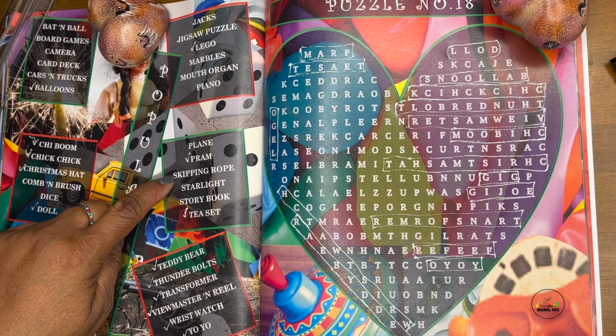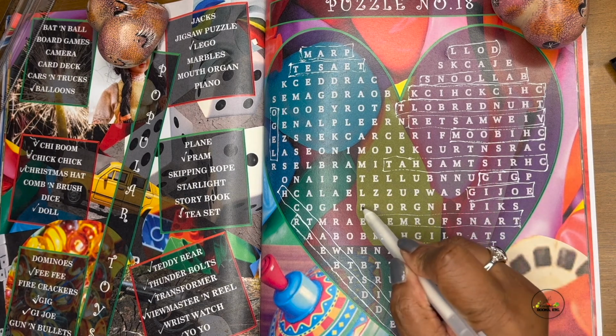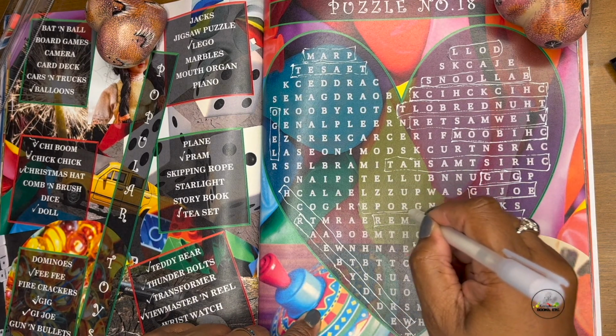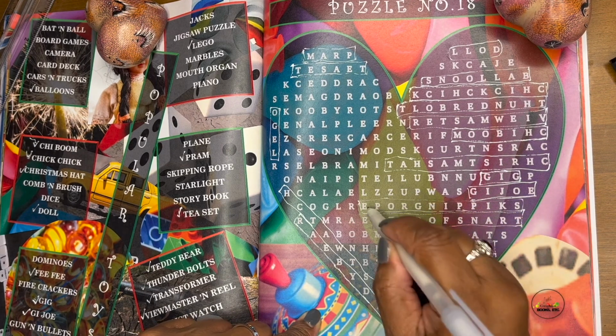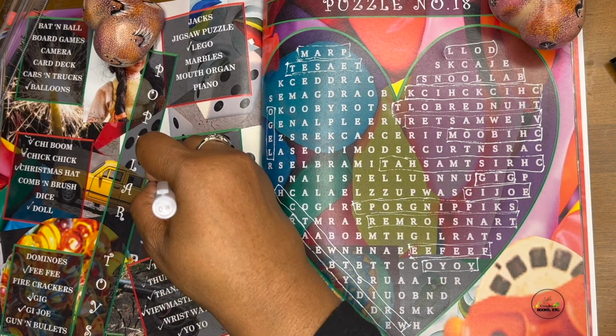This should be easy to find because it has 2 P's, skipping rope. So anywhere there are 2 P's, there are not a lot of P's around here. Two P's, skipping, yeah, here we go, skipping rope. Okay, skipping rope.